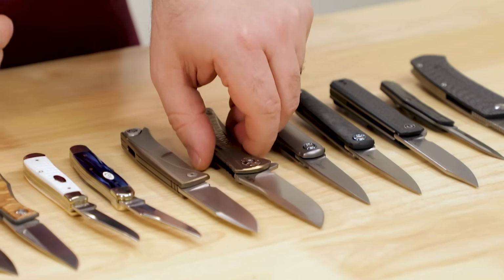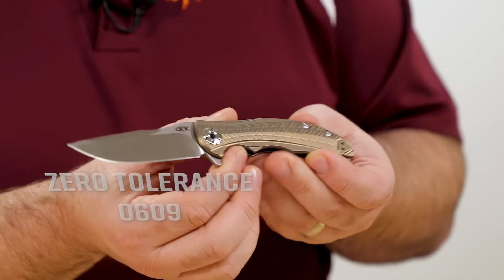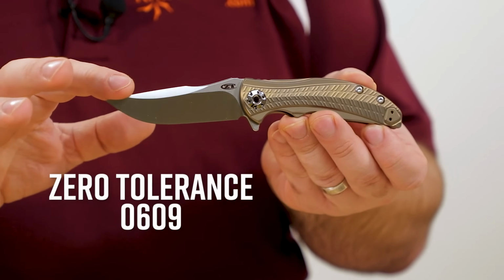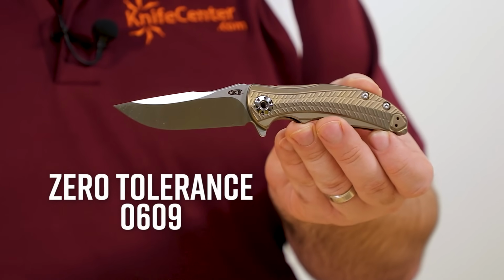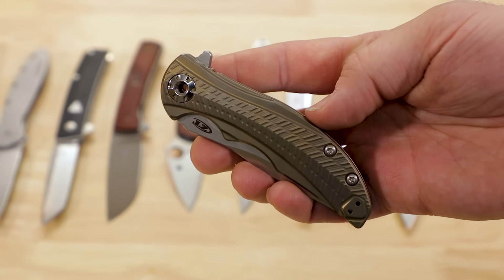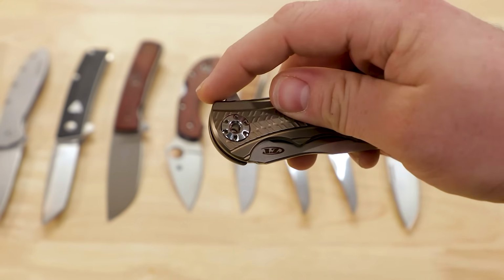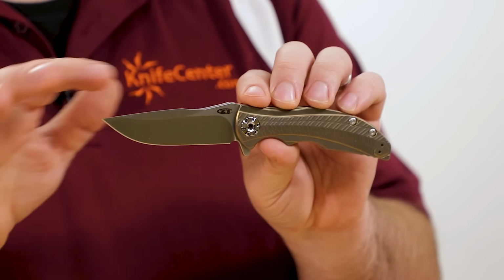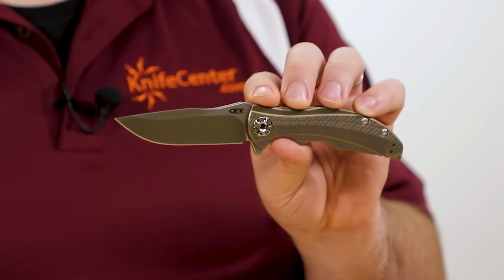Now, sticking with titanium, there are plenty of titanium frame lock flippers on the market, and there are some of them that make a great gentleman's knife. And for that, one of my favorites is the ZT609, which is an RJ Martin design, comes in at $260, made right here in the USA. Now, this is one of the larger blades we've looked at so far, with 3.4 inches of length, but it's not so chunky that it's gonna feel overly large. We've got 20 CV on the blade, and it's a good general shape.